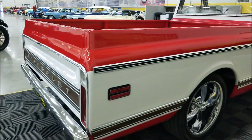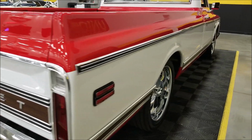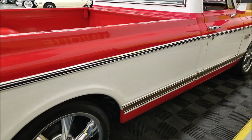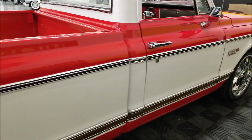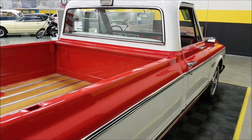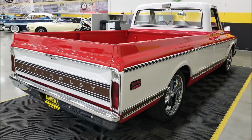Wood bed, also in nice shape with the stainless. You can see how straight this thing is too. This was originally produced in Atlanta, Georgia at the production site there. Spent the majority of its life in Arizona. Has had a restoration along the way and has ended up here.